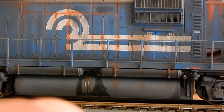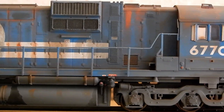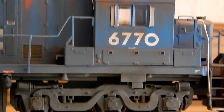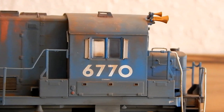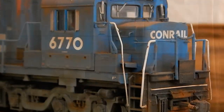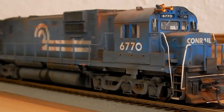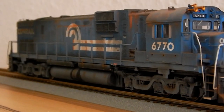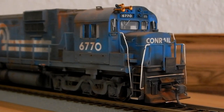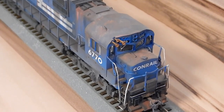You see the tank. Many rust. You see the golden horn, you know Frank does his job. I like it. Many rust there.